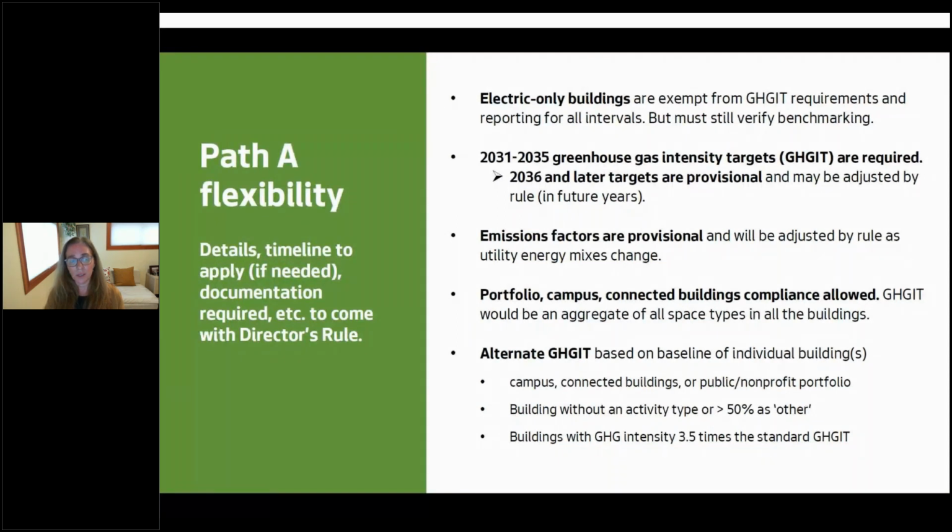Portfolio campus connected buildings are allowed to use the standard targets path. They would use an aggregate of all the space types in all their buildings to create the target. And then this gets a little complex, but I can answer more detail about it. But there is also an alternate GHGIT. This is for buildings that have really unique uses. They don't have a building activity type. For example, I don't know why, when I think about this, I think of roller rink. In any case, that would be a straight line target, so based on the building's baseline, doing a straight line to net zero. This alternate path is also available for buildings whose baseline GHG intensity is extremely high, that it's already 3.5 times their standard GHGIT.